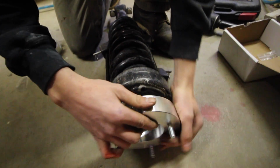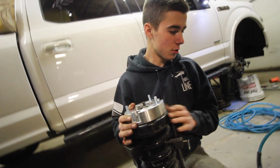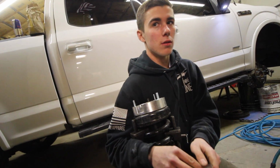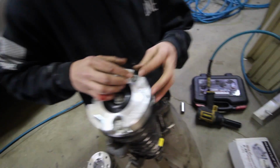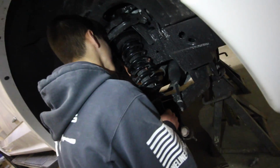Right on the top, and that's it. There you go. It just goes a certain way. I wouldn't do it just because you have to do all that to take it back out, to re-torque these. He was wondering if you didn't see it before. It's a Ready Lift level kit brand. Now same process pretty much. I can get my light on, throw it back in.